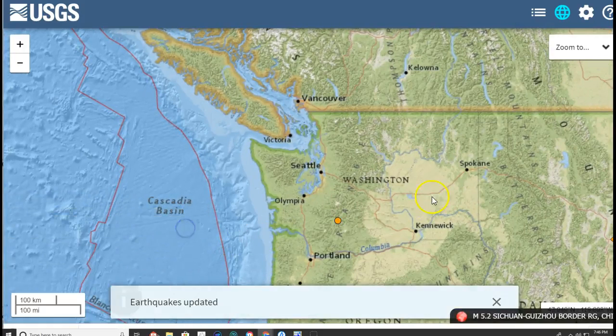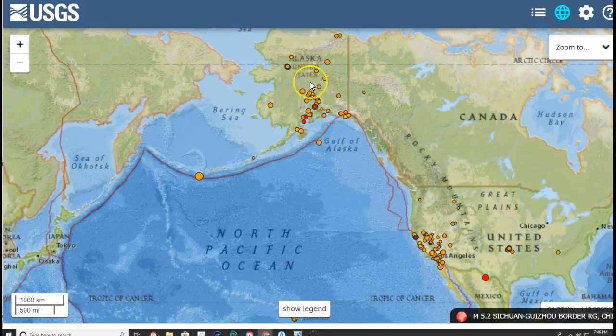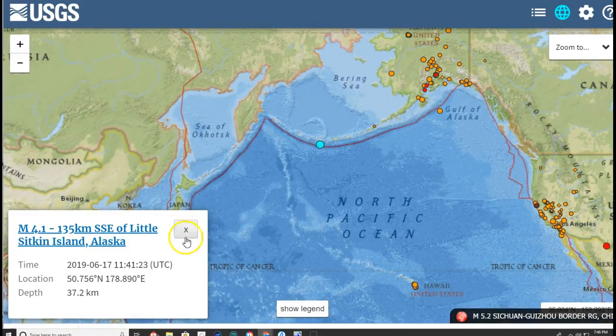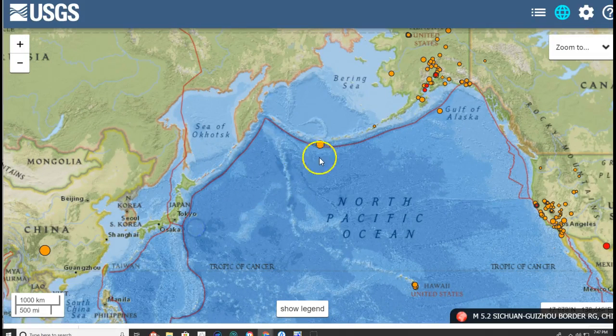Let's take another look around and see if there's anything else we're talking about. Alaska has a lot of little microquakes and things. Nothing there. A little on the Aleutians, a 4.1. There's always a lot of activity here on their subduction zone.